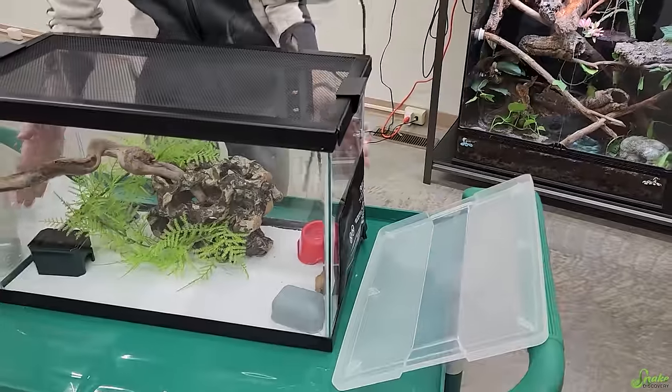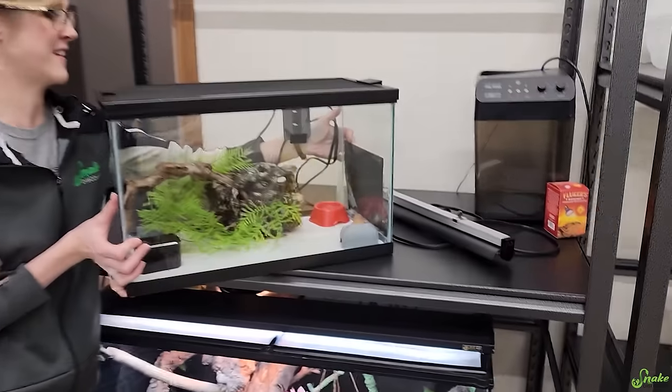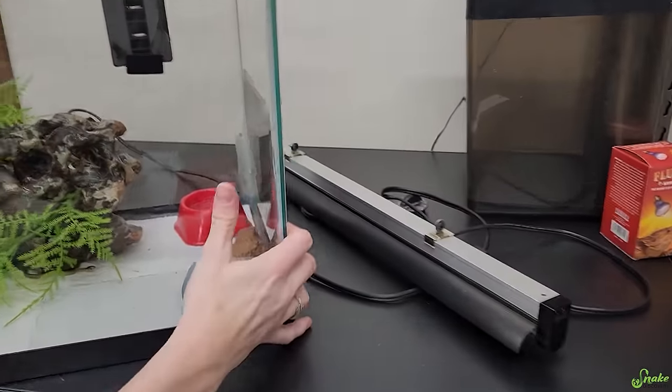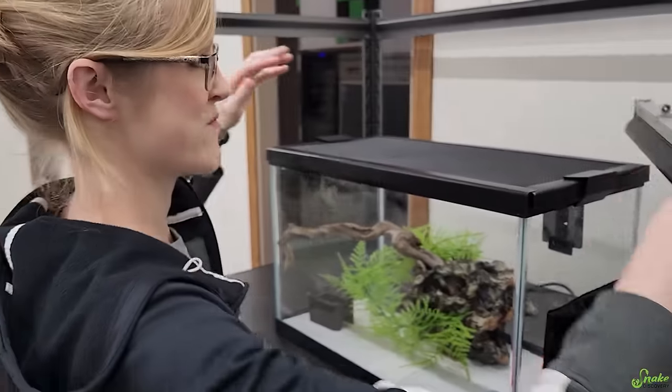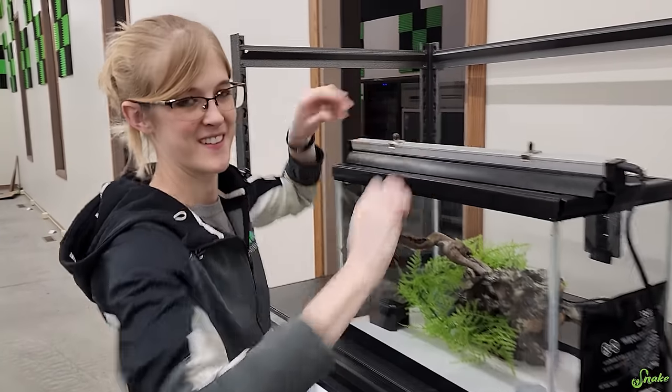Perfect. We're also not using that heat mat, by the way. That was just stuck to this cage. Can't take it off. Sweet. We have our UVB down here for them. Where's the heat bulb? The lamp. You know where the heat lamp is. You're supposed to play along with me.